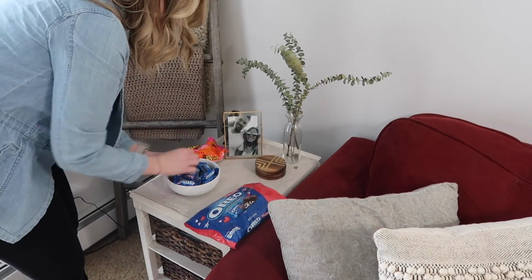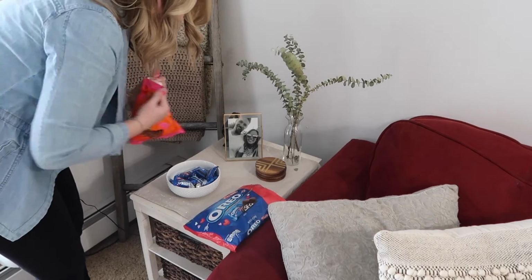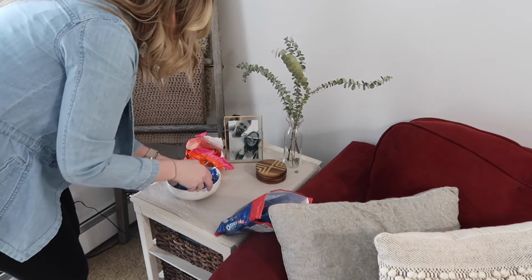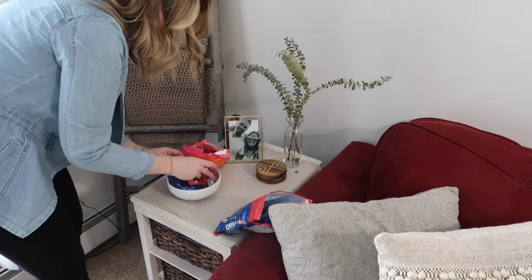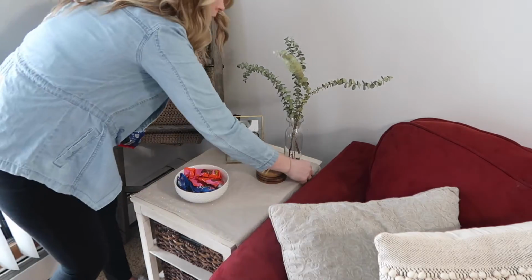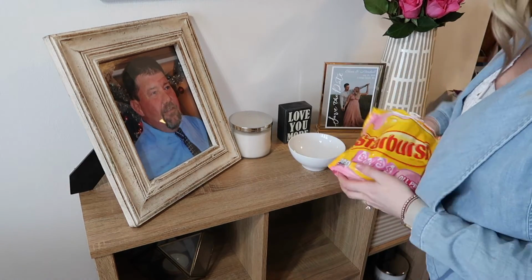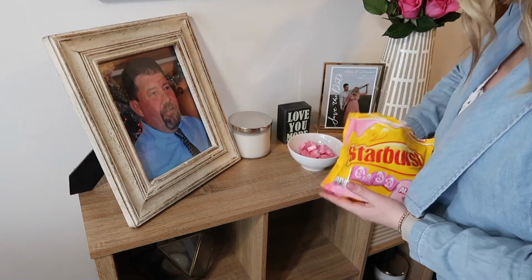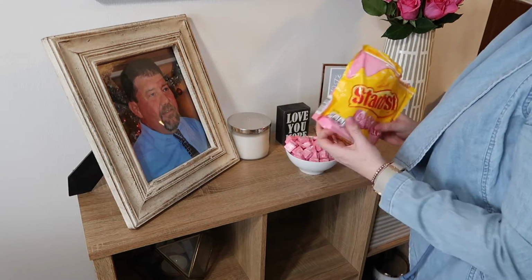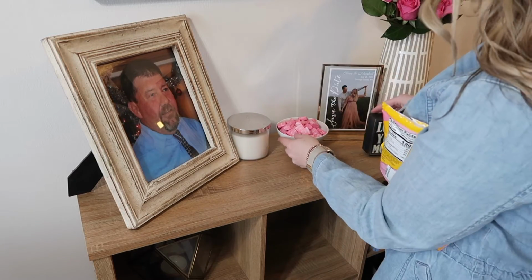This wouldn't be a true clean and decorate with me if I didn't add in a bowl of festive treats. Marshall loves chocolate, so I of course picked up the Reese's in the heart shapes, and then I also saw these new Oreo candies, so I made sure to grab a bag of those as well. I am someone who personally prefers sweets or sour candy, so I chose all pink Starburst, and I thought it just added the perfect pop of color.